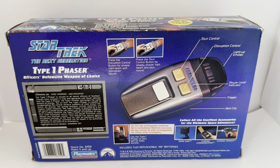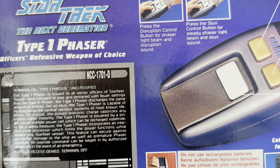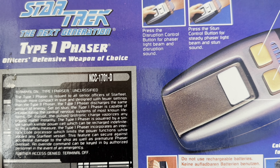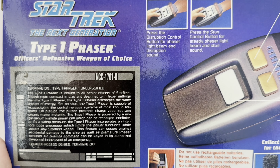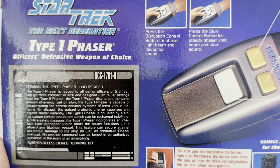Set on stun, the Type 1 phaser is capable of, I can't read what that says. Let's bring that forward or back. Okay, so the Type 1 phaser is capable of incapacitating the central nervous system of most known life forms. On disrupt, the pulsed protonic charge vaporizes any organic matter instantly.